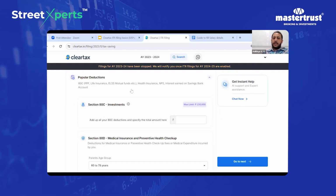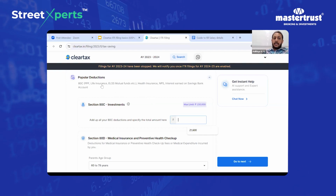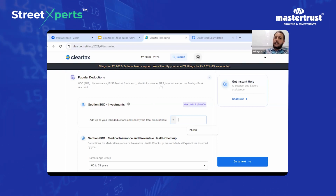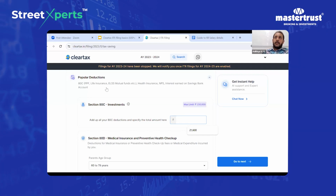Okay, so for 80C, whatever deductions you have invested in, up to 1.5 lakhs maximum you can claim. Most of 80C covers PPF, PF, LIC, all the life insurance, then ELSS mutual funds, only the ELSS mutual funds, health insurance, NPS again. NPS you can claim under one more section, 80CCD(1B), but only if 80C is crossing 1.5 lakhs; otherwise you need to declare that under 80C only. Then interest earned from the savings bank account, the Sukanya Samriddhi scheme, and the principal amount of your house property EMI.